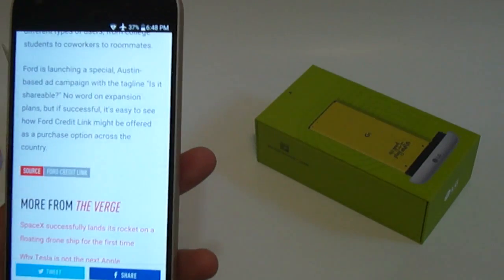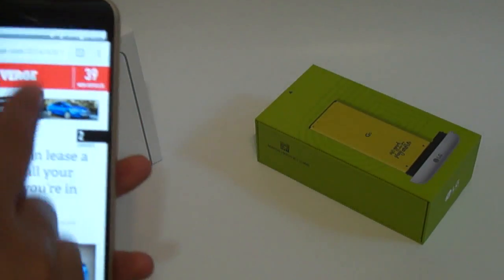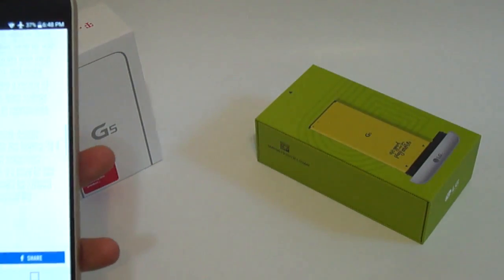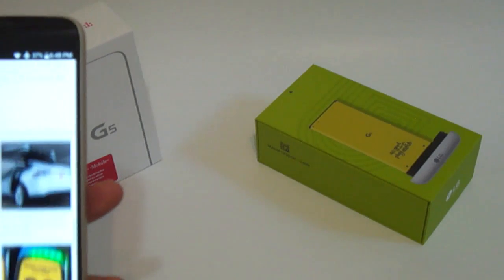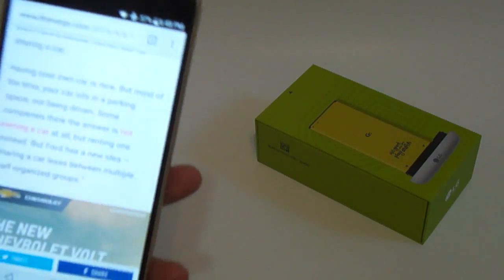Everything's really easy to see, the text is clear, and in terms of my brightness, it's not even at maximum, as you could see there. So your browsing experience is going to be great, and if you love reading on this, it's always going to be great, because a big screen helps a lot.